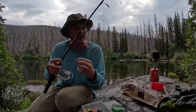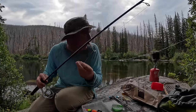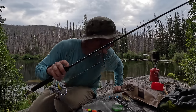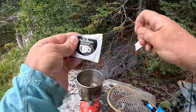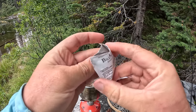And then down here on the business end, we've got a little itty bitty tiny mosquito hook. And one thing I don't have is bait. So we're gonna have to find some natural bait up here in the mountains. But first, let's make this coffee. Oh, Bill's Brew, here we go. Look at that. All right, a nice fine particulate in there.